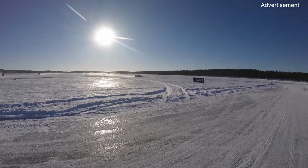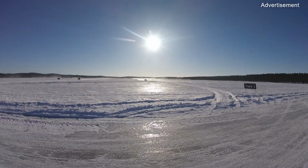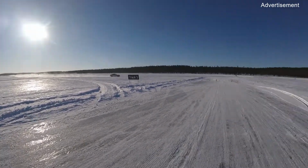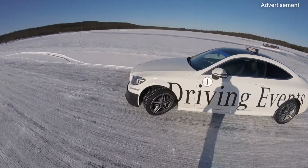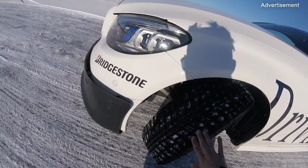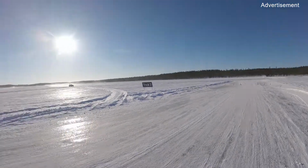What we will find ourselves in is a C300 Coupe, rear wheel driven car, 258 horsepower at the rear axle, and we're driving with these things with studded tires. As you can see right here, we do have lots of studs in the tires, so this is how it grips. It's a nice winter tire. We do have underbody protection if somebody slides off, so everything is prepared for having some nice fun.